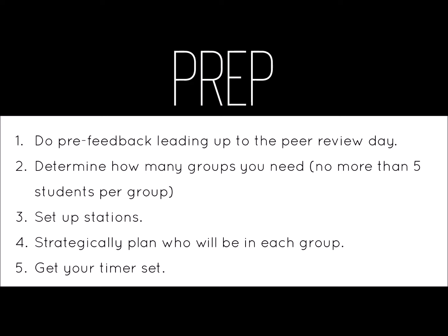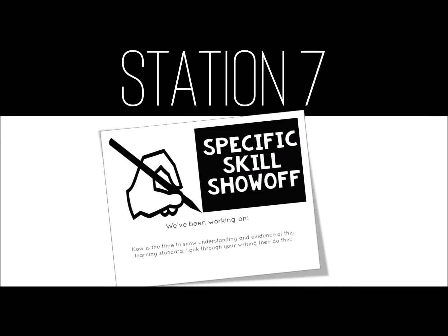Number 2, you need to determine how many groups you're going to have, how many stations you need. If you have a large class size, you're not going to be able to get by with the 6 stations. You will need a 7th one. Here is station 7. So think about a skill that you've been working on in your writing. It can be any type of skill that you've been focusing on, and have students underline that skill or circle that skill to show that they have mastered it.